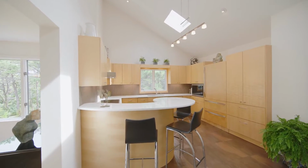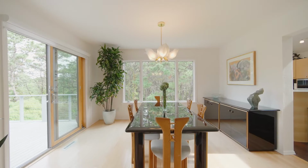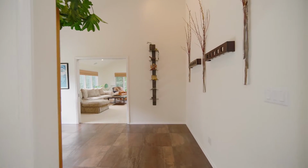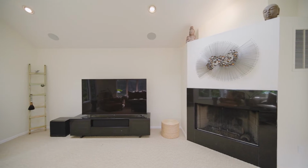The sleek modern kitchen with stainless steel appliances and induction stove opens to the airy and bright dining room, offering plenty of space for entertaining. The well-thought-out, streamlined, modern design carries through to the office area and additional large family room with gas fireplace.